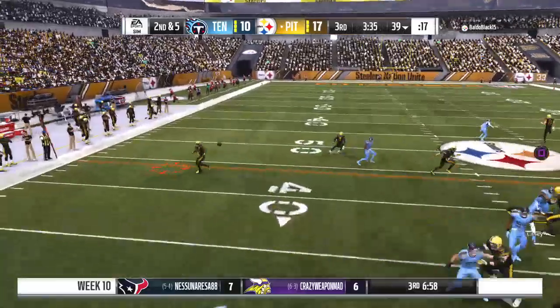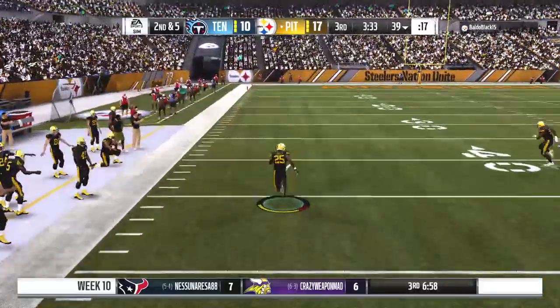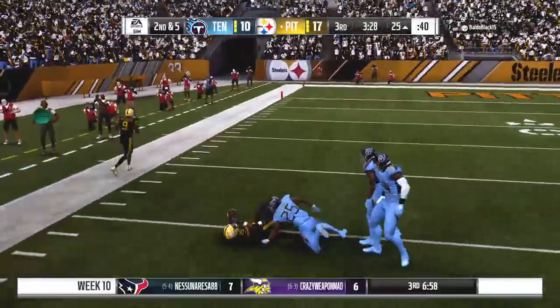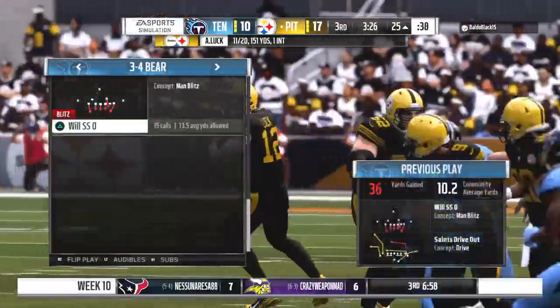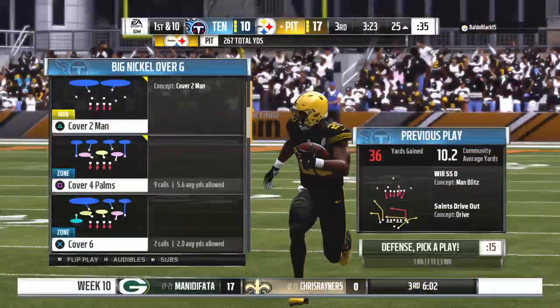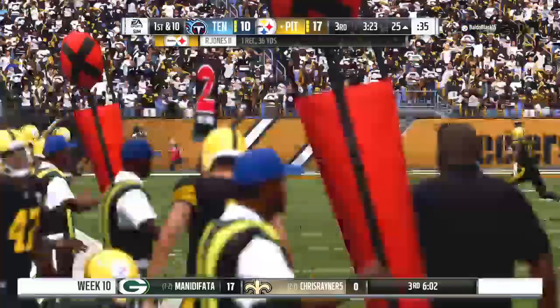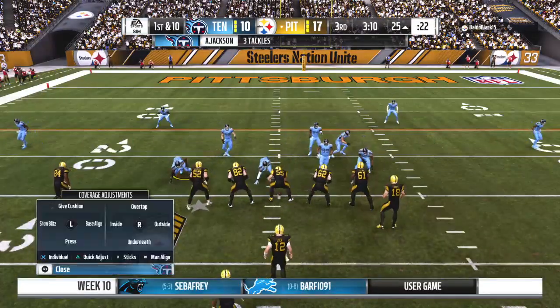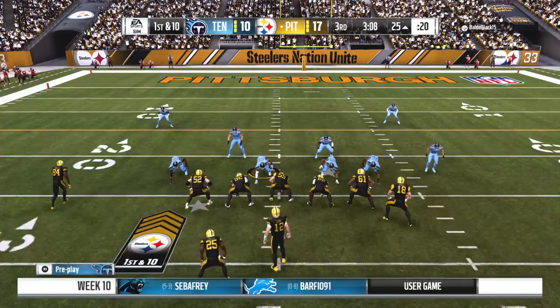Out of the gun, Luck. A dump underneath to Jones. And they're able to work this to the 25 before it's all said and done. That one goes for 36 yards. Well, partner, I'm not sure how this drive's going to end, but how about the way they flip field position there? A nice attacking play that picked up a heck of a chunk of yardage.